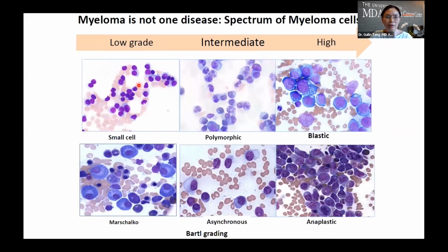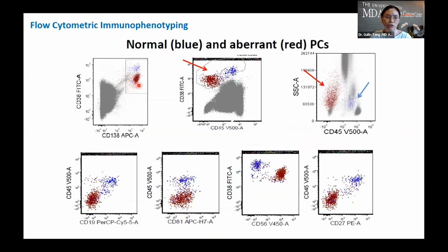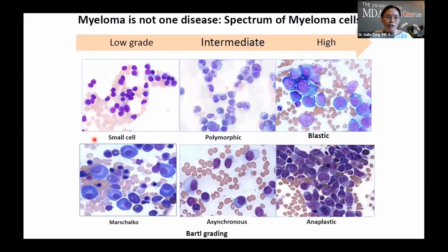For plasma cell myeloma, the diagnosis depends on the morphology and on the flow cytometry. For the morphology, it can be low grade, intermediate grade, or high grade. But the most common type we see is the low grade. And based on the morphology, we cannot tell whether these are neoplastic or benign plasma cells, because in our bone marrow there are benign or reactive plasma cells.